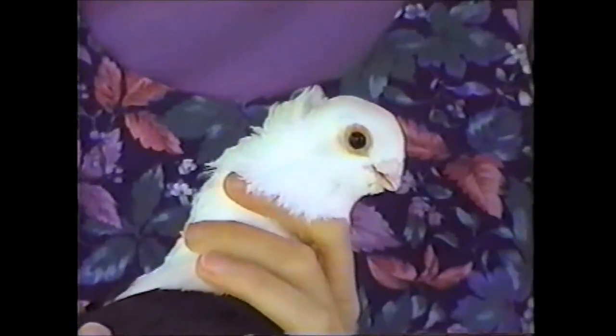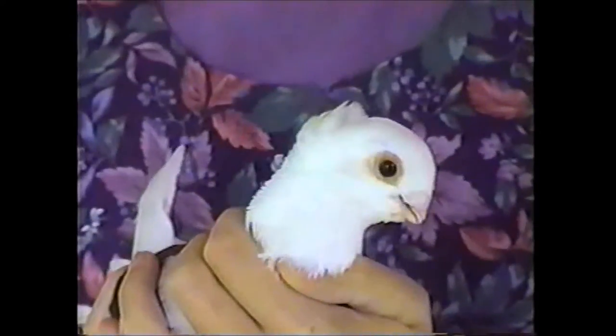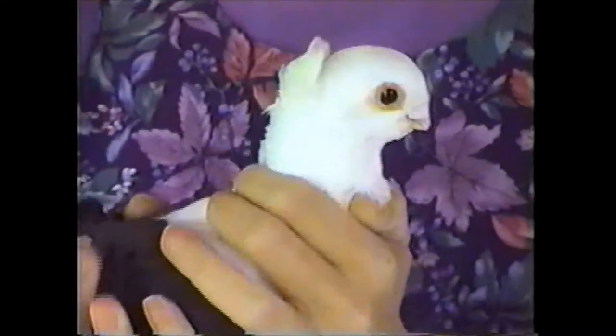Okay, here's a bird that has what we call a shovel crest. If you look at him, you can see his crest is a little too far back. But it also just kind of looks sort of like a shovel blade sticking up behind his head, and it has no rosettes at all. It just ends. You might be able to see it better if you look this way. It just kind of ends on the sides of his head. His head is also slightly flattened on the top, and you want it to be round.